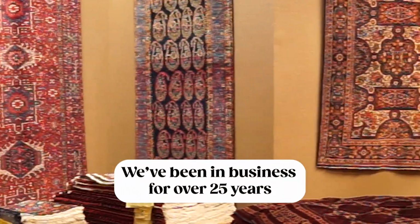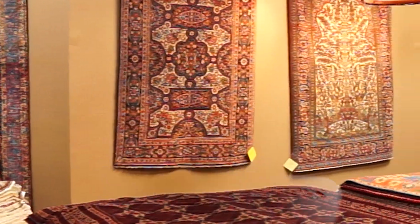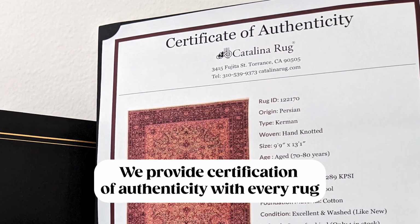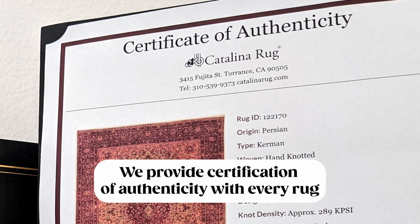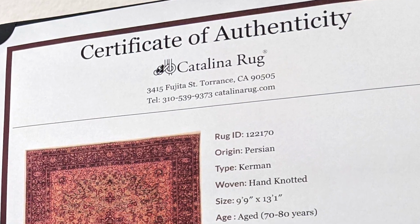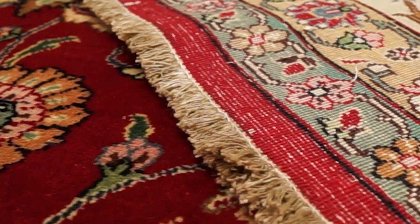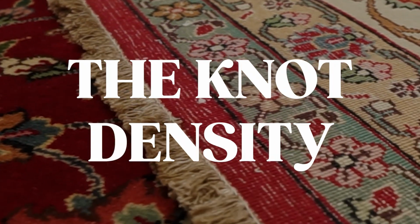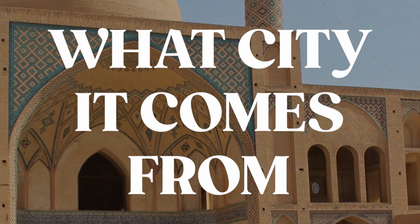Also, another thing is to make sure that they've been around long enough that they have really developed a solid reputation. And also, it's a good idea to check that the rug is going to come with some sort of appraisal or certificate of authenticity, because you want to make sure that the rug that you're getting is actually what they say it is, and that way it comes with all of the information about the origin of the rug, about the knot density, what city it comes from, and the type of material. All of the information should be on this certificate of appraisal, or sometimes it's called rug appraisal. So these are things I recommend you do to check the reputation of the rug dealer.